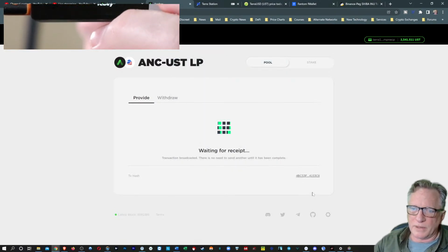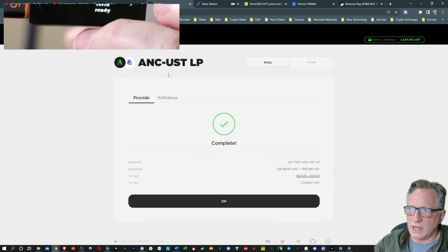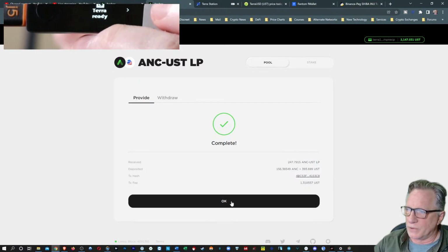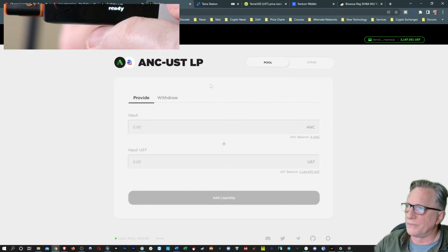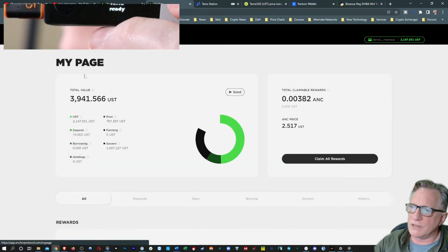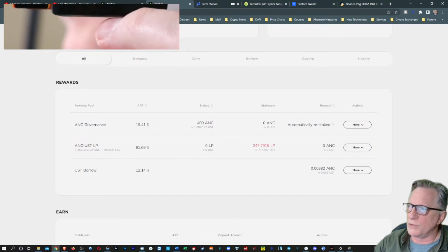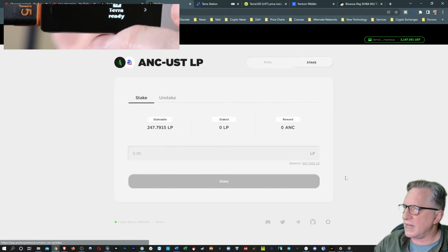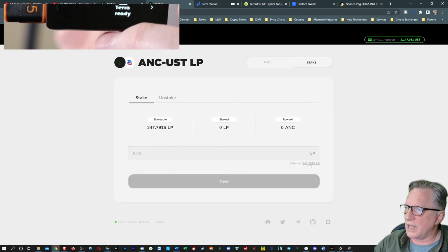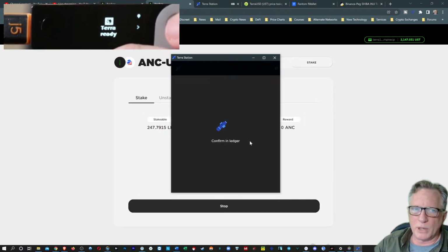All right, remember there's the risk of impermanent loss in a liquidity pool, right? But I got my liquidity pool tokens now. Let's go over to my page, and you can see I'm still not staking anything, but I do have some stakeable LP tokens. So let's go ahead and do that. Let's hit stake. We'll stake the max. We'll hit stake and post.